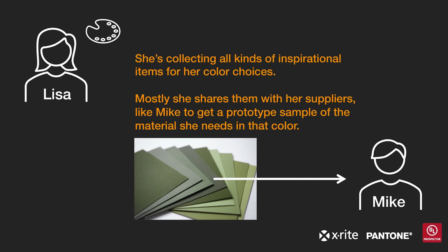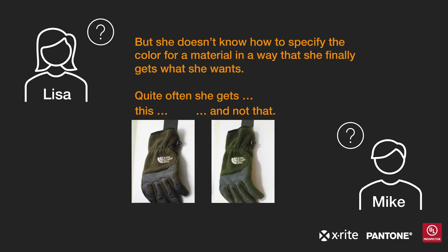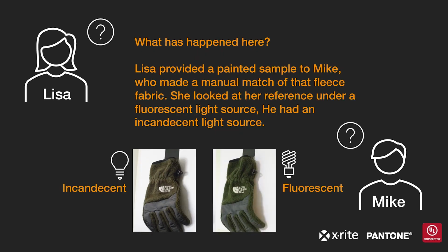So here you see she's choosing a color, she's sending a sample to Mike. Now, unfortunately, she doesn't know how to specify the color for material in a way that she finally gets what she wants. And quite often she gets this glove to the left and not what she's willing to get, which was the glove to the right. So you see there is a difference. And both actually, Mike and Lisa, don't know how to deal with that.